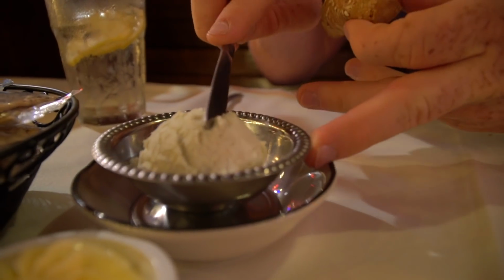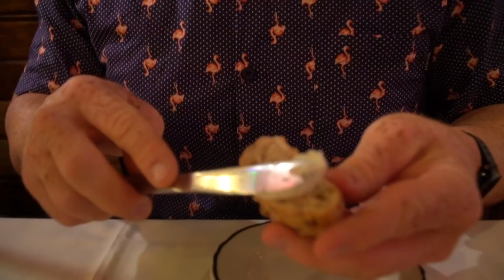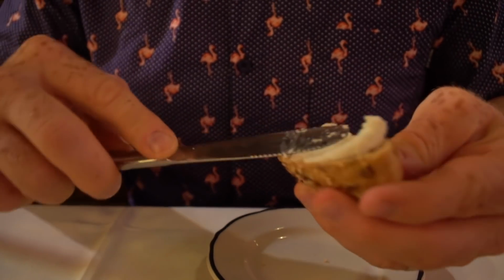All right, now there are two different butter options here, I believe. So we have what does appear to be your standard whipped butter, but then we have what looks like ice cream. That's the best way that I can describe it. Yeah, so what appeared to be ice cream is actually a blue cheese spread. I just remembered that I briefly saw it on the menu, but I'm going to give it a try and see what it tastes like. So the blue cheese spread is good.